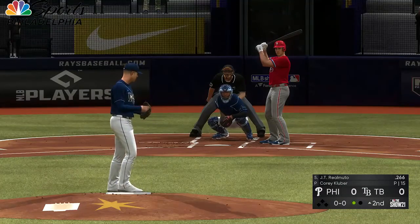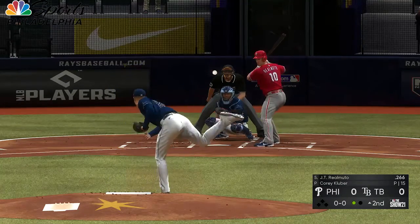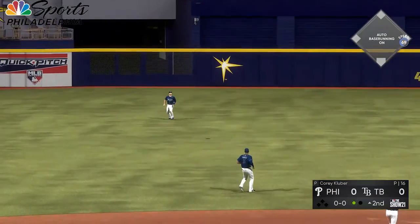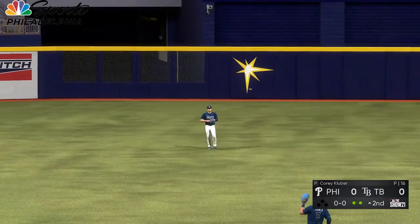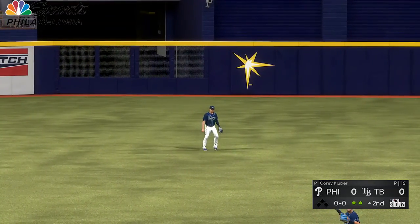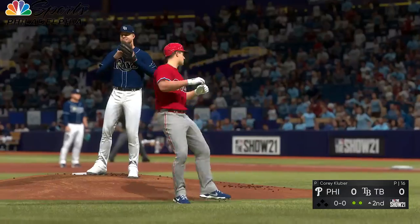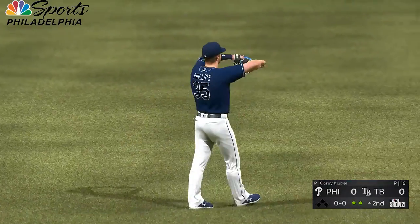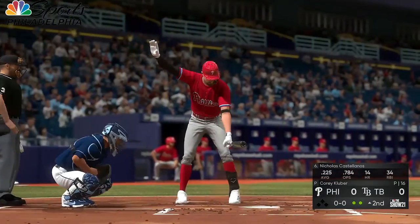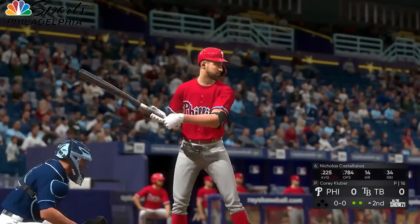At the plate now, JT Realmuto, as he connects on the first pitch with a fly ball to center. Phillips is there now, and he has it. 2 gone. Batting 6, the left fielder, number 4, Nick Castellanos. Digging in now for Philadelphia, Nicholas Castellanos.